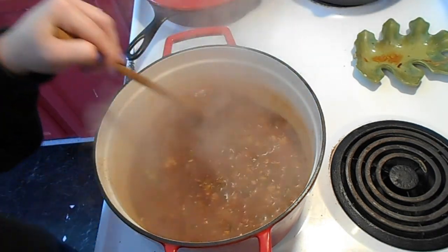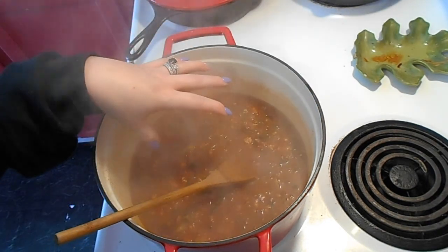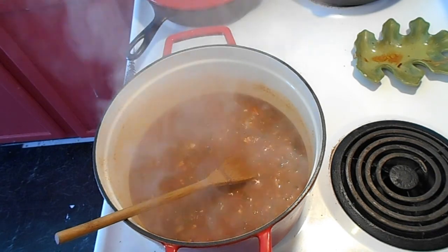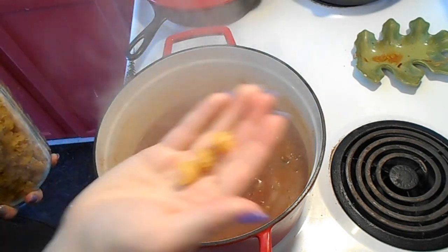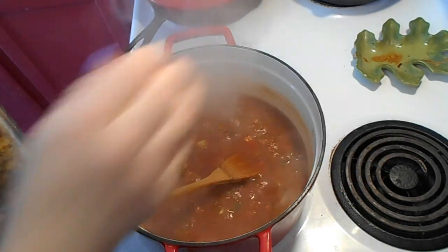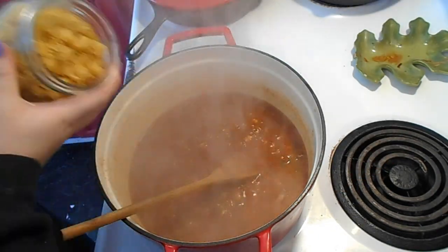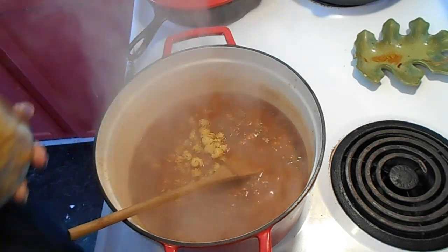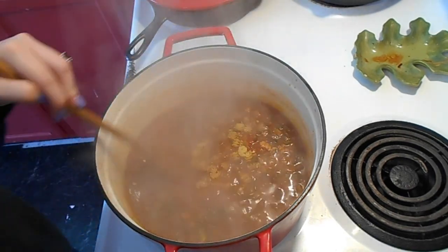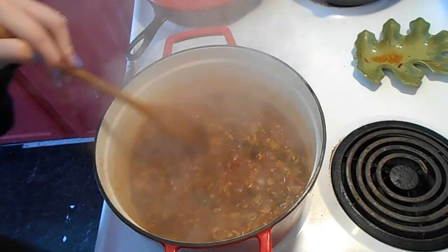Since we have a little extra juice than what I would like, I am choosing to add it in, and I am using these beauties. They are my favorite type of pasta, and I think they'll go perfect because they have all those grooves and they'll just catch all the yummy goodness.